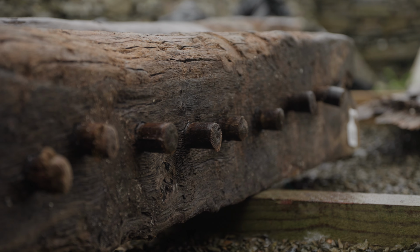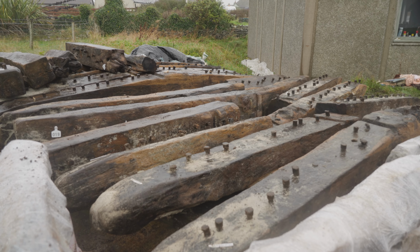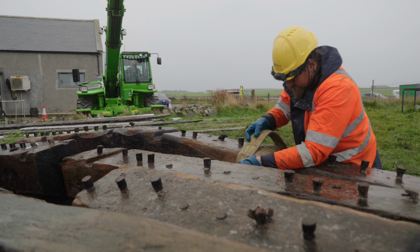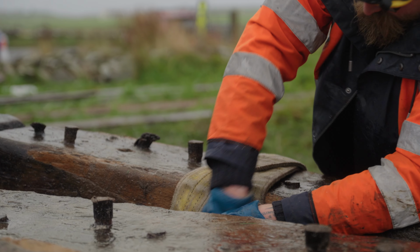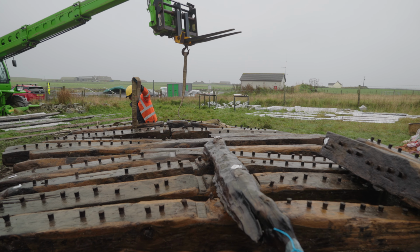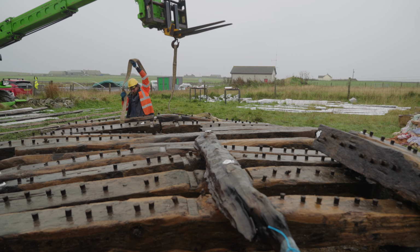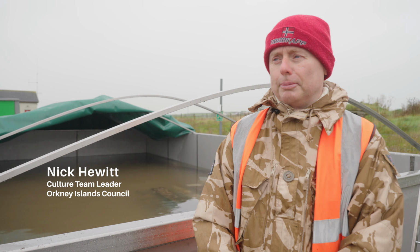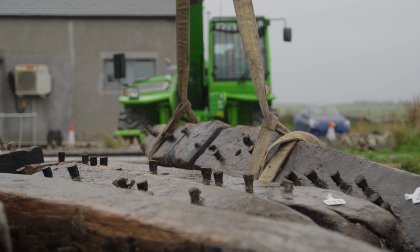We were certain from the beginning that it's clearly not a bit of a Victorian fishing boat. It's much older than that. The analysis is pointing us in the direction of the 17th century, which is very exciting, the 1600s. If it does turn out to be from that period, then there's only 9 recorded shipwrecks in Scottish waters from that period, so that makes it extremely unusual. So it's really, really exciting.